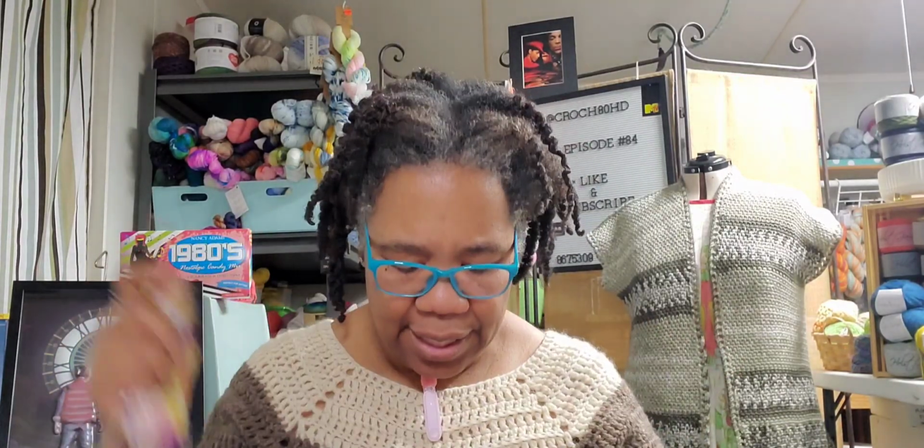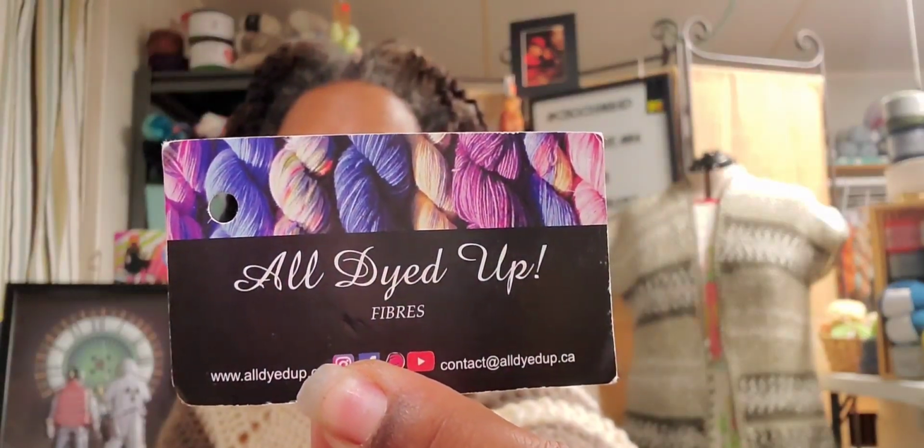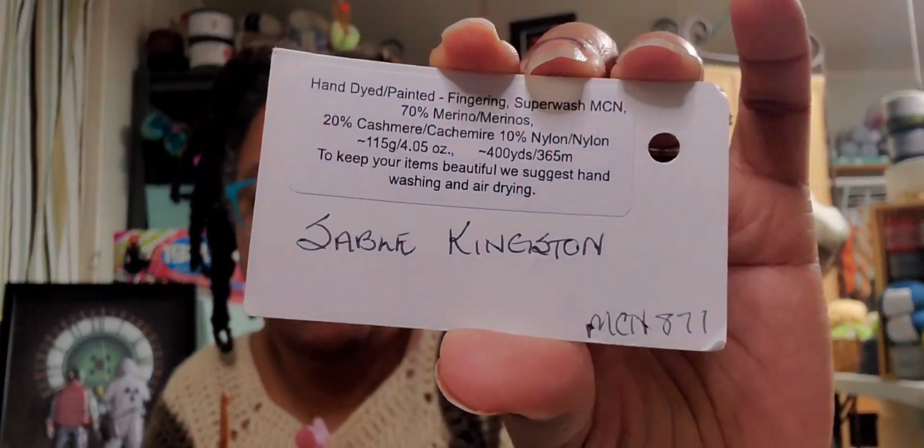And the yarn is made by All Dyed Up Fibers. They are a Canadian dyer. This is 70% merino, 20% cashmere, 10% nylon, 400 yards, 365 meters, 115 grams. And the name of it, I still can't tell if it's supposed to say Sable Kingston or Sabine Kingston or something completely different, but there is the name.